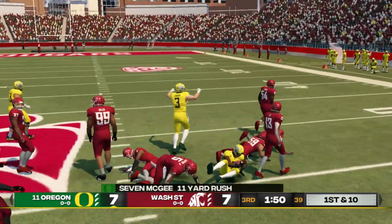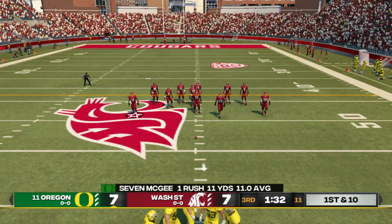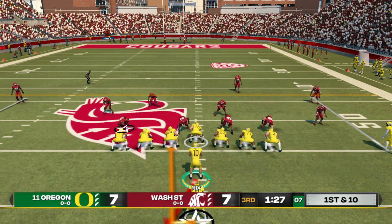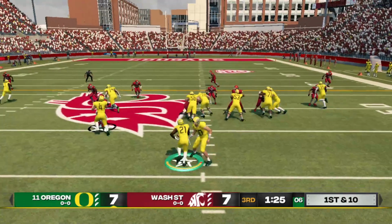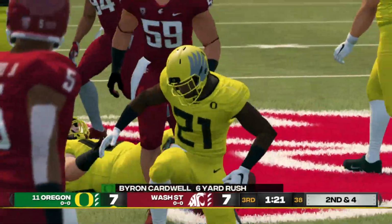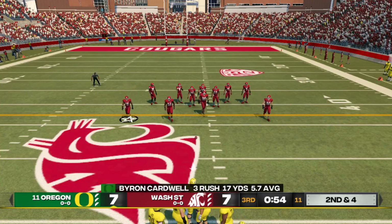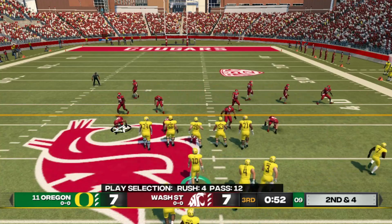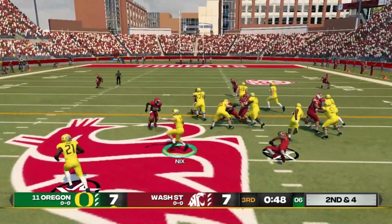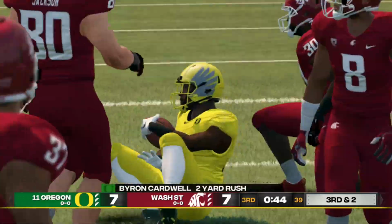He's taken down at the 47. They picked a good time to go with that call. It didn't seem like the defense was ready for it, and they'll move the chains. Through the middle for a nice gain. They're about 4 yards away here on second down. And now he pitches it. He fights forward to about the 46.